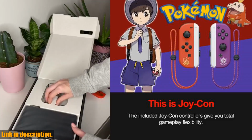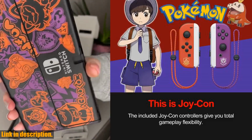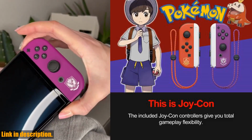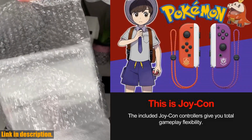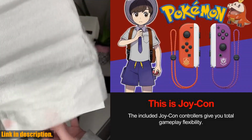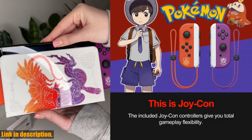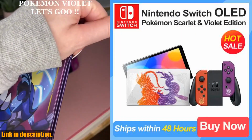First off, let's talk about the 7-inch OLED screen. It's absolutely stunning, with vibrant colors and incredible clarity. Whether you're playing at home or on the go, this screen is going to make your gaming experience so much more immersive. Not only that, this console also features 3 game modes, allowing you to play in whatever way suits you best. And the special design is just the cherry on top, making this console a true collector's item.